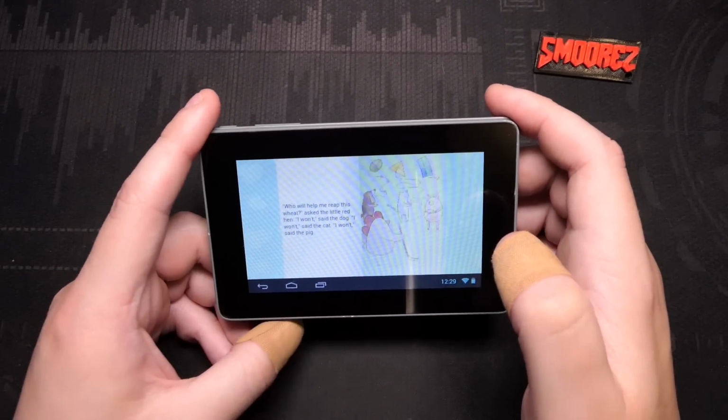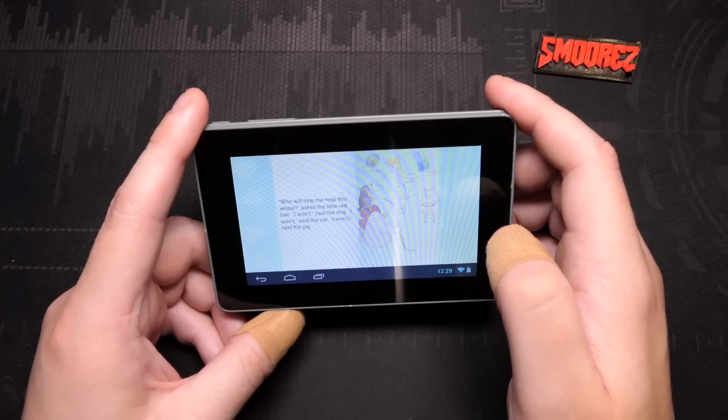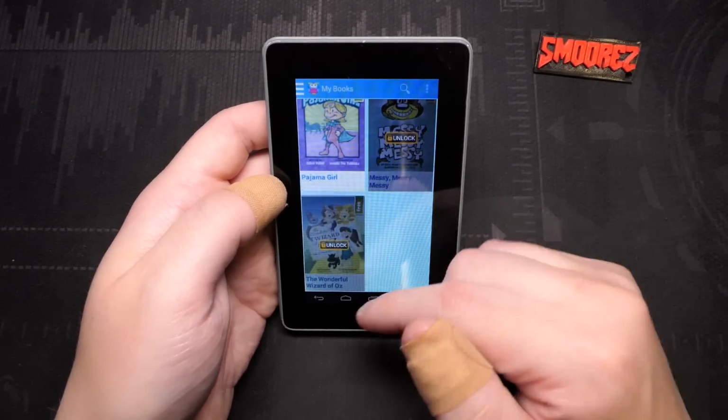Well, look, okay, that's pretty good for a kid. But you get 3 books and you have to pay $5 for all access. What if I do unlock? What does it do? Oh, just sign in. Okay, fair enough then. Okay, so that's what Me Genius is.